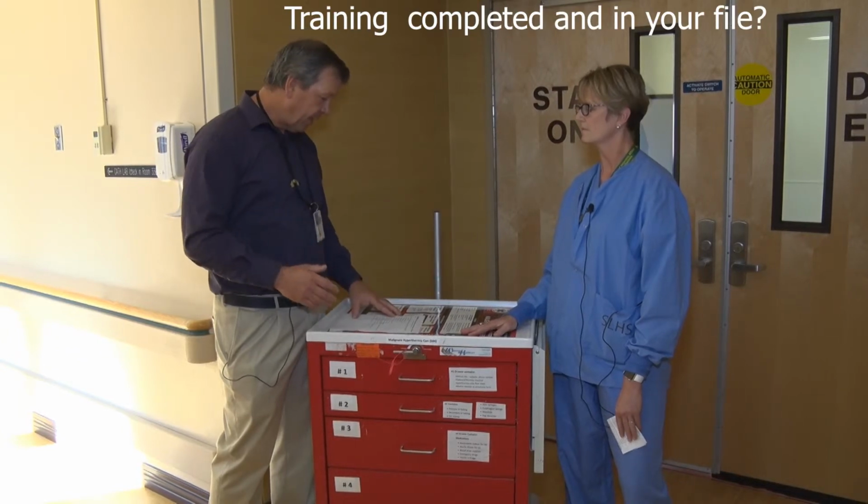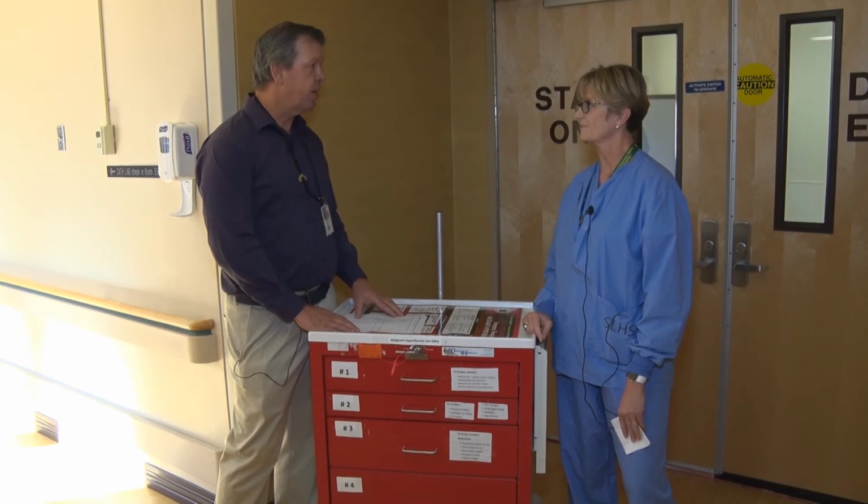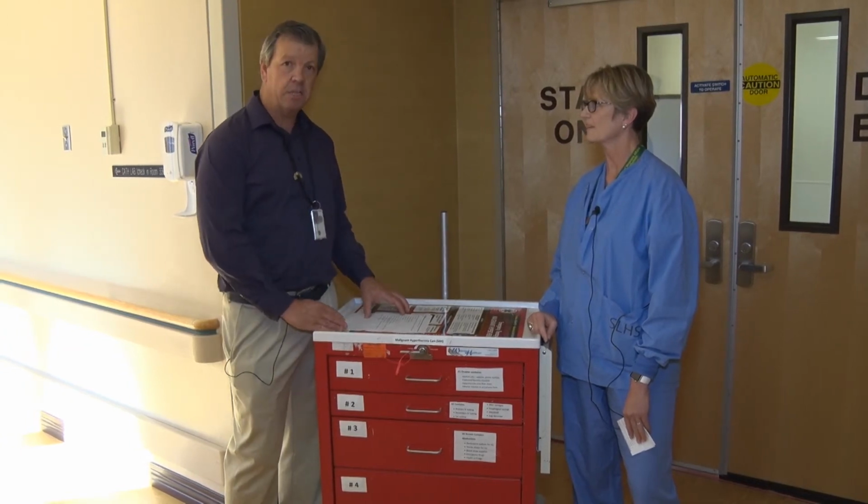Exactly. Okay, well, I think that is quite a bit for a pretty rare occurrence, but important in the eyes of the Joint Commission.